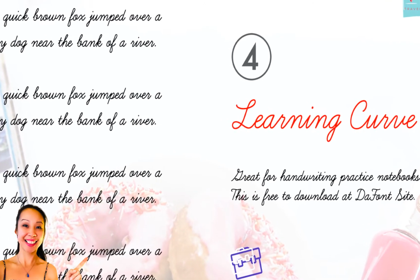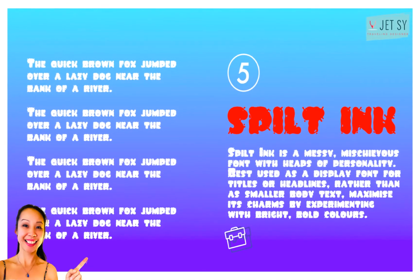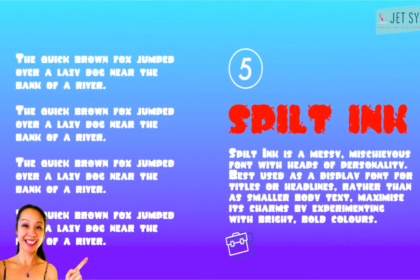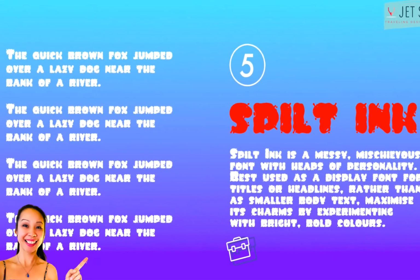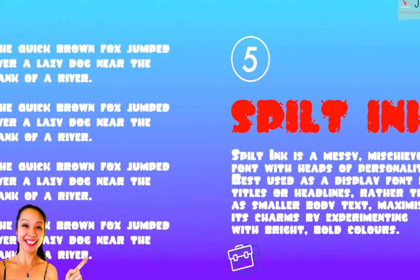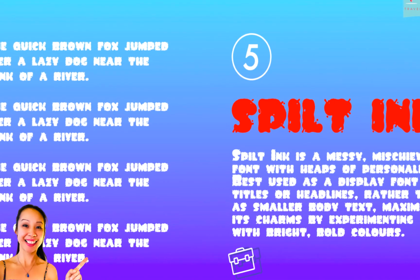This is free to download at the font site. Spilt Ink. Designing a children's book with themes of school, arts, or crafts, Spilt Ink is a messy, mischievous font with heaps of personality. Best used as a display font for titles or headlines rather than as smaller body text. Maximize its charms by experimenting with bright, bold colors. Designed by Walter Veles, Spilt Ink is free to download from Font Squirrel.